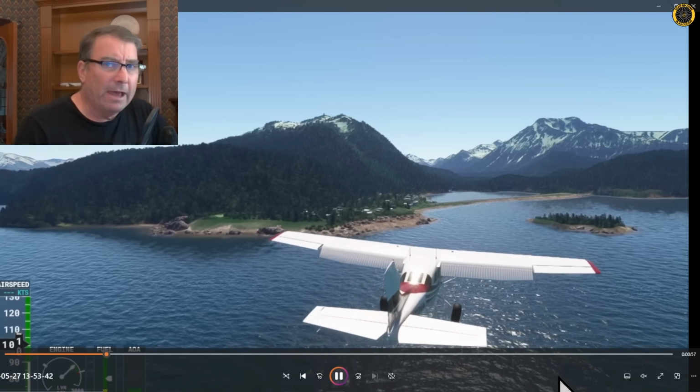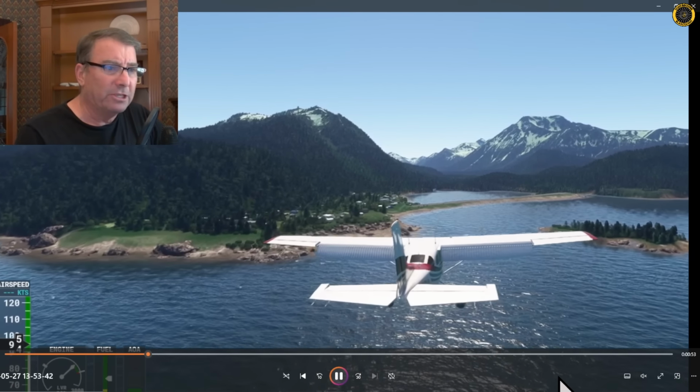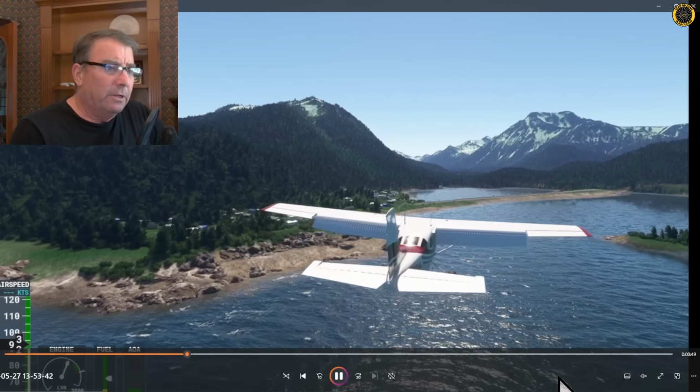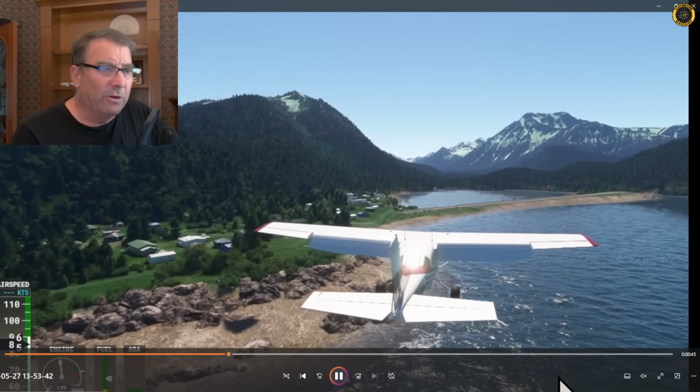So for those of you that fly out of here regularly, what are the best go-around options from this point on this approach? Is going down the canyon a consideration? Why did Dan turn so hard to the left? We may never know that.